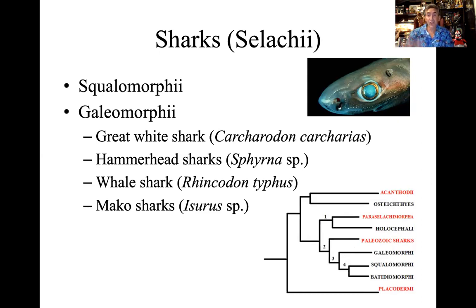When you think of a shark, I'm 100% positive that you're going to think of a shark in this group. The galeomorphii, great white shark, hammerhead, whale shark, the mako sharks. These are what we consider to be sharks, right? These are the ones that you see on Discovery Channel. This is what people are afraid of when they go to the ocean, that kind of stuff. People don't normally think about or consider these squalomorphii.